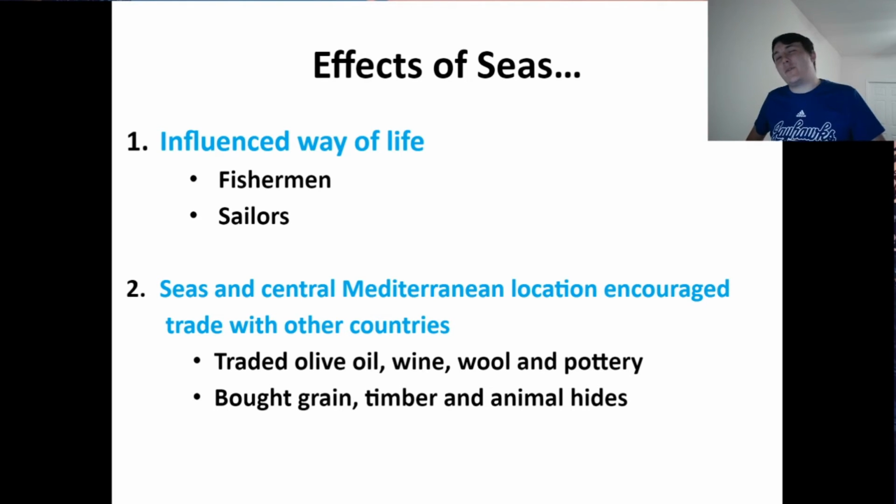That influenced the way of life. There were a lot of fishermen and a lot of sailors, stuff that had to do with the water. The seas and the central Mediterranean location encouraged trade with other countries. It allowed them to trade certain things to other countries if they were on the coast. If they weren't on the coast, they were kind of isolated.